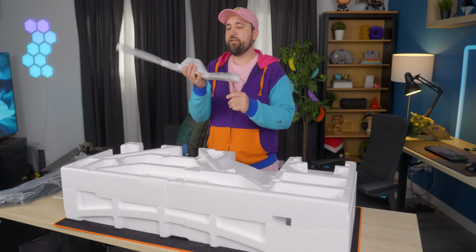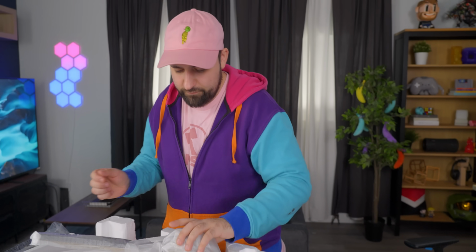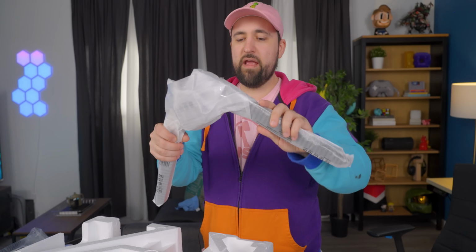I don't know. They got a stand here. We got screws for your monitor. It's probably screws for wall mounting your monitor. That's interesting. I haven't seen screws like this included before, but hey, that's cool. We got our base of our stand here.